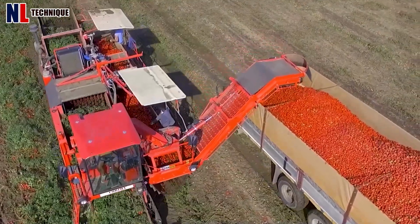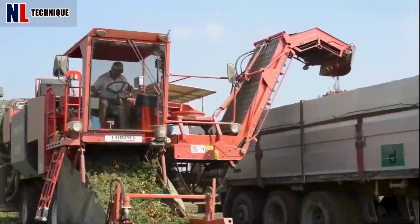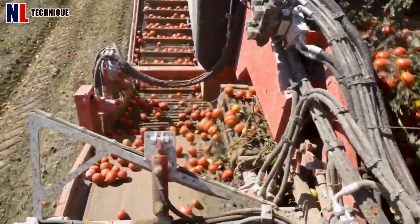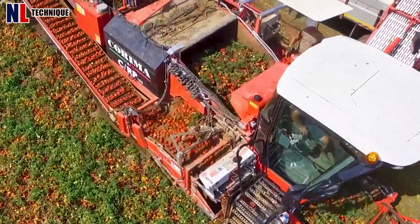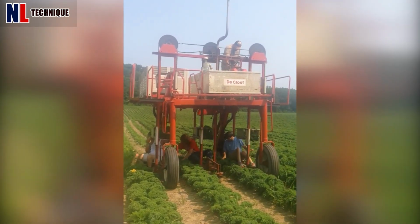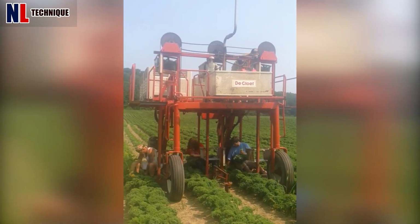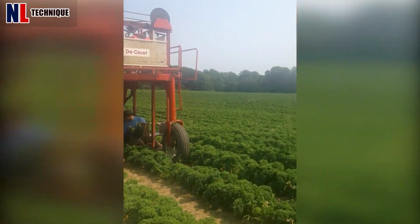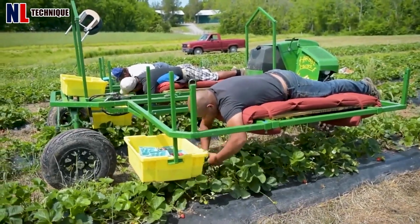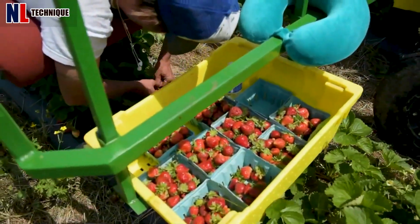This harvester can work with such capacity that it feels like with each second that passes by, hundreds of tomatoes are picked up and conveyed into the container truck. What a fun system of transporting collected kales! Want to pick the strawberries on the ground but too tired to stoop down? This equipment can solve it all for you.